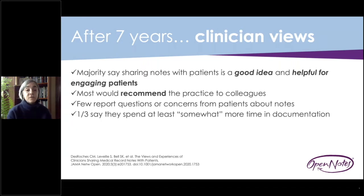And for clinicians, after 7 years, the majority say that sharing notes is a good idea, that it's helpful for engaging their patients. Most of them would recommend it to a colleague. Very few reported questions or concerns from their patients. Now, about a third say they spend at least somewhat more time in their documentation.